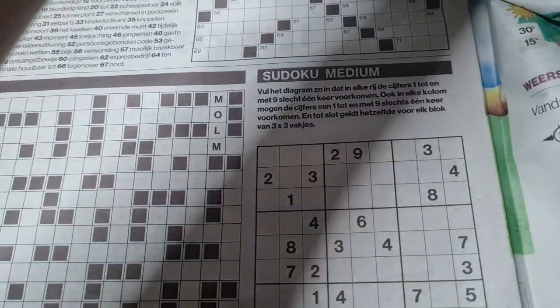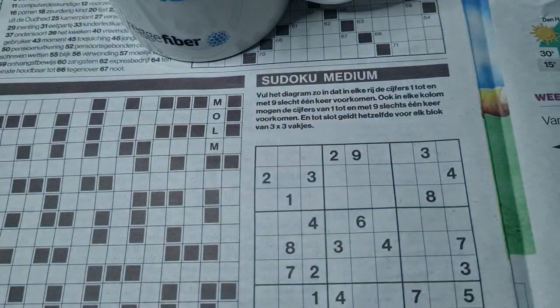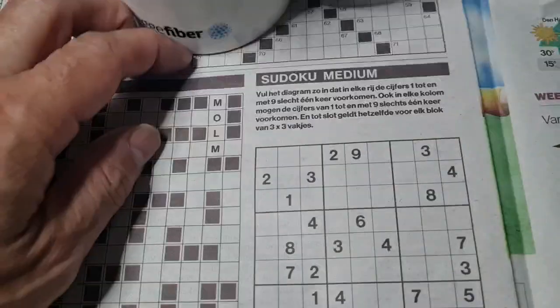The medium Sudoku, and this will be number 7047.